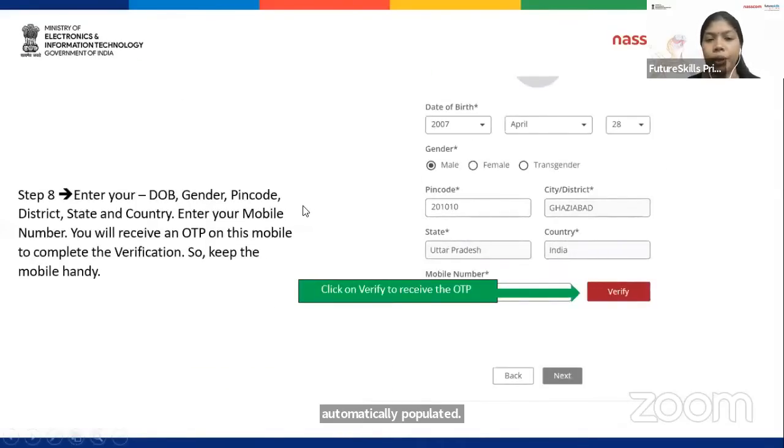Okay, so here you need to enter your date of birth, gender, then the district, pin code. So you need to select it from a drop down. You just type it and then select it from the drop down. Same way, select the month and the year from the drop down box. Okay, and select your gender and then give your pin code.